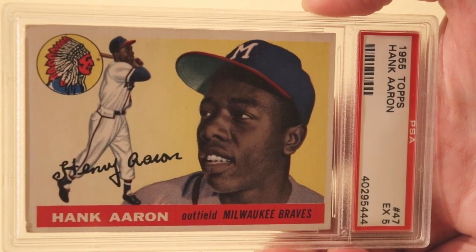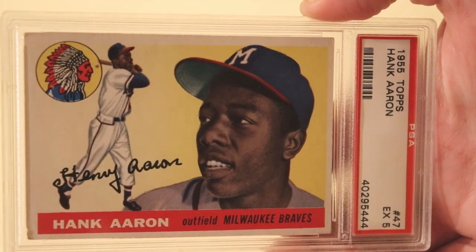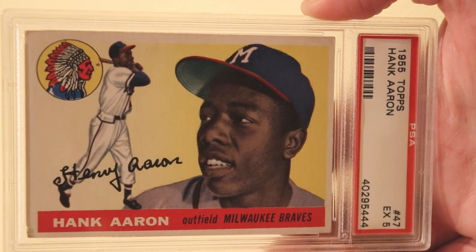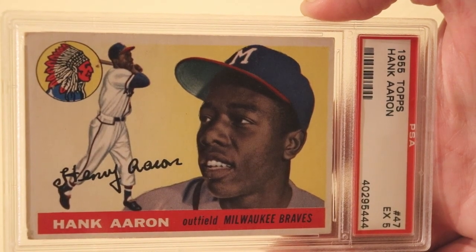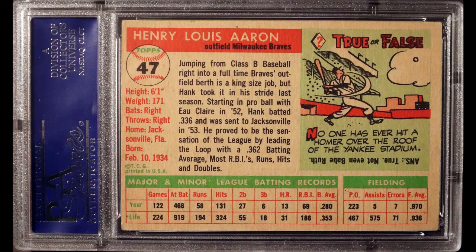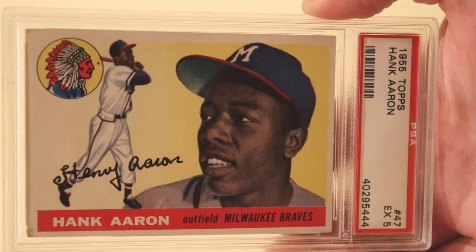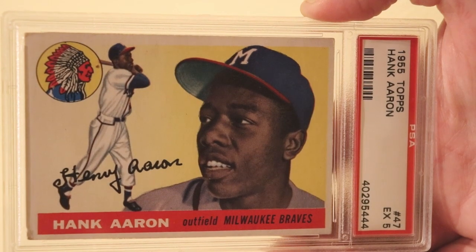The 55 set is pretty popular for obvious reasons. Just a really well-designed card. If you were to design a baseball card, it's got all the features you would want to put on a card. It's got an action shot, it's got a portrait, it's got a cartoon on the back, it's got statistics, it's got a facsimile autograph.